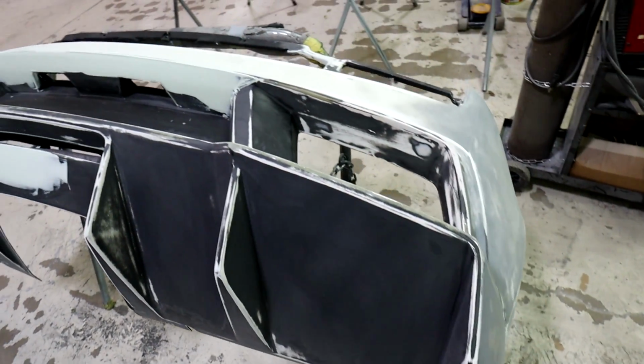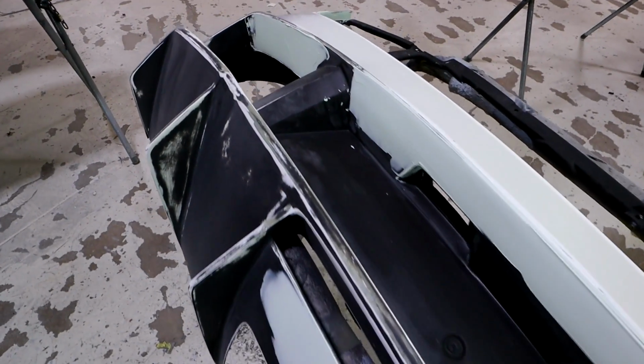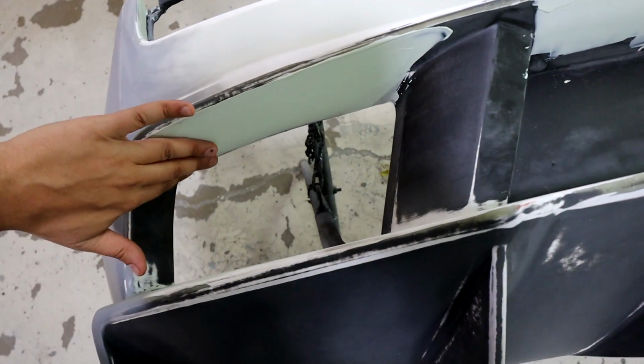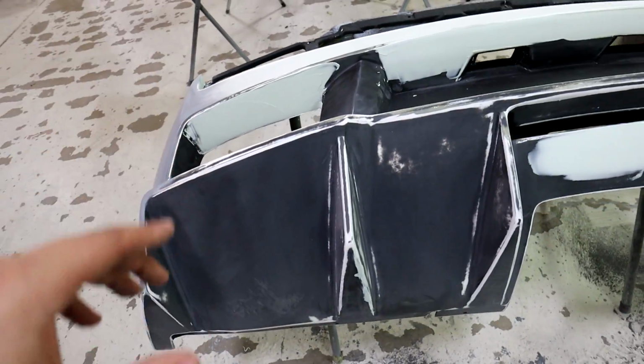Ted has put in a ton of hours making sure that our rear bumper is perfect, and he's still not finished. Even these inside edges and contours, ones that you won't even really see looking dead on straight at the car, he's making sure they're flat and smooth, because everything is done here with perfection.